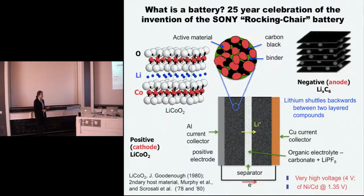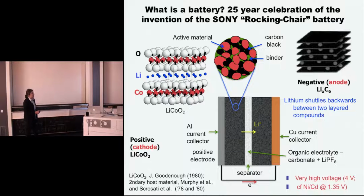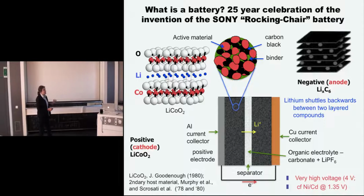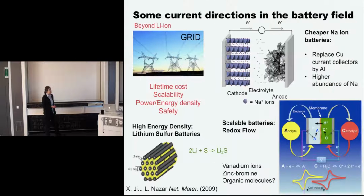So what is a battery? It's 25 years since the rocking chair battery was discovered, and just to remind people in the audience, these are complex material systems where you've got to put together materials. If it's a lithium-ion battery, you've got lithiums in and out, you've got to get the electrons in and out, and you've got to hold this together for multiple cycles, which for portable electronics could be a couple of years. But if you're trying to make a battery for the grid, then you're looking at systems that are going to have to work for 20 to 40 years to be compatible with grid industries.